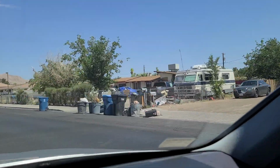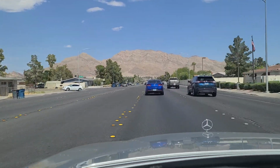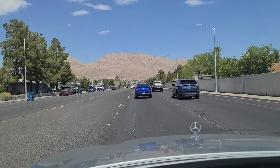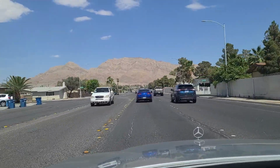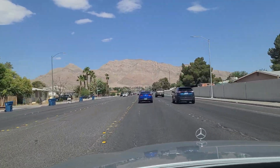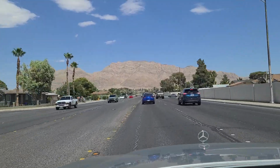There's a home on the right there. And again, Frenchman's Mountain, Sunrise Mountain. Frenchman's Mountain is the peak to the right, and Sunrise is the one to the left. This area of town is called Sunrise Manor. Got some homes right here on the thoroughfare.